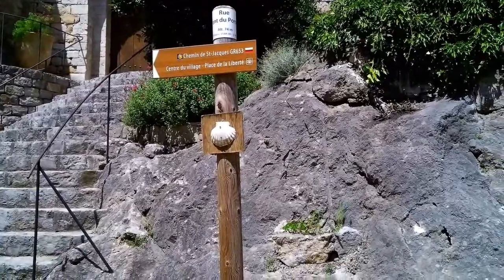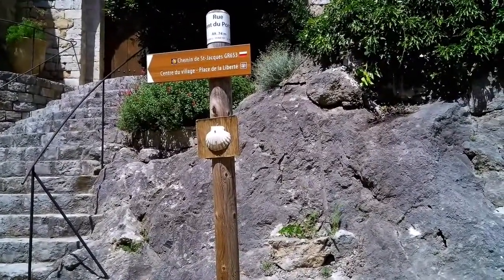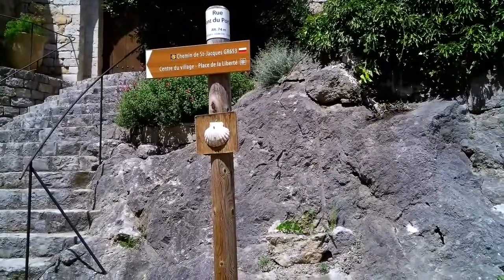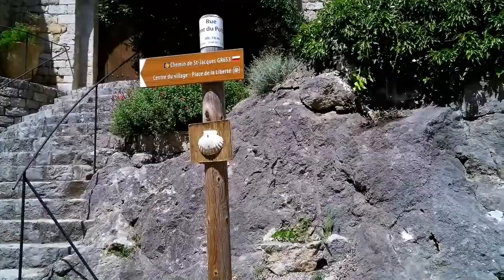The shell on this signpost signifies that this village is part of the Chemin de Saint-Jacques, the Way of St. James, which goes down into Santiago de Compostela in Spain.